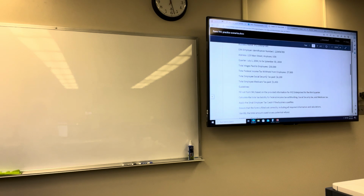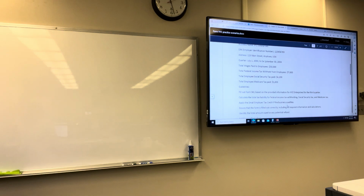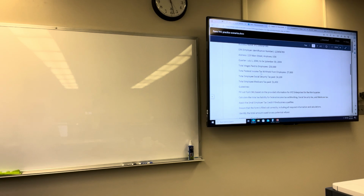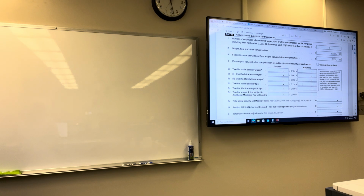Now, next line is wages, tips, and other compensation. Total wages paid to employees was $50,000. All right, so that's going to go here. Federal income tax withheld from those wages. Total federal income tax withheld, $7,000. All right, now we're going to do some calculations on these amounts.